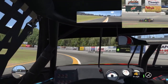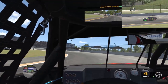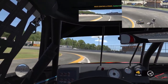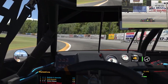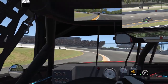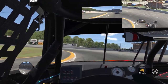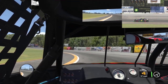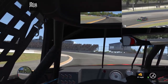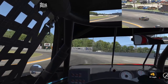Two laps left. Your lap time was 17.65. Your lap time was 18.12. That lap time was 18.44. P4, that's the end of the race. Never mind.